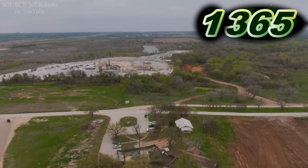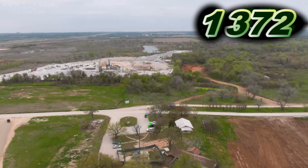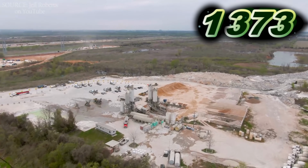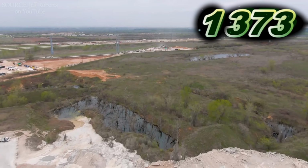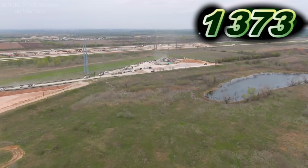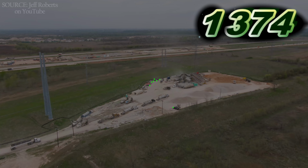Another 8 cars by the old house and temporary cell tower, plus another one on the far left of the screen I forgot to count, so let's pretend I already caught that one in motion somewhere else, even though that is pretty likely. Also not going to count any of the vehicles at the main concrete plant. But at the temporary batch plant, which provides material for the exclusive use of this site, we're going to count all 7 of them.